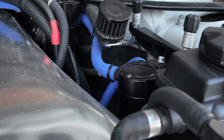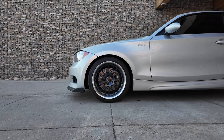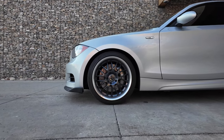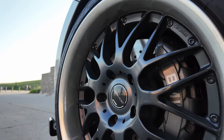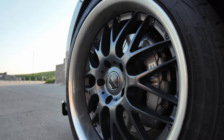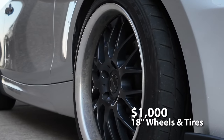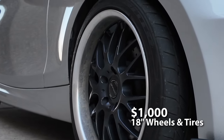$74.48. Getting near the bottom of the list, the 18-inch Work wheels. They're definitely used, but they're in excellent shape that I got off a buddy of mine. They did include tires. Now, these aren't necessary to make the 700 horsepower, but it looks pretty damn good. Those were $1,000. Now that is everything in a nutshell.